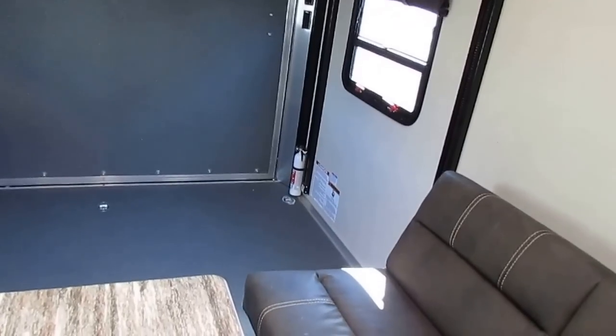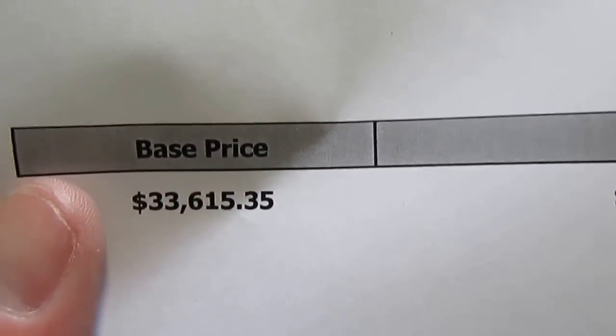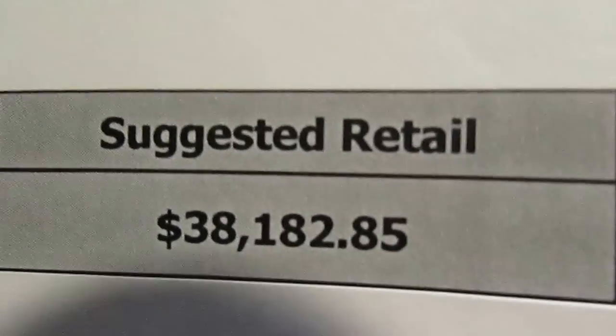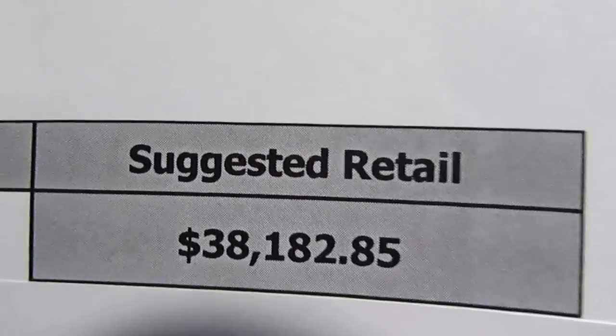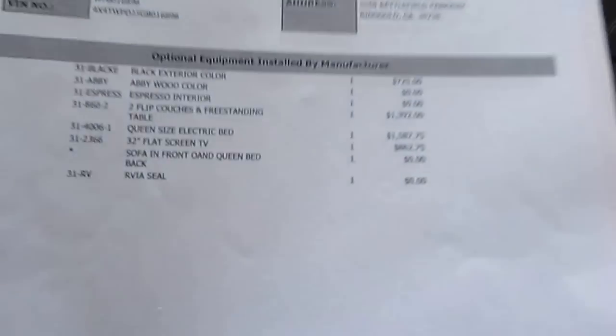This unit, as equipped with the extra bed, the queen loft bed, the extra sofas, the TV, and the black color actually costs a little extra. With these standard options, well, let my camera focus here. This unit base prices for $33,615.35. $4,600 in options. MSRP is $38,000. Now, I looked online at what other RV dealers are asking for this same Work and Play, and a stripped out model is $31,000, $32,000 without any of these extra options.